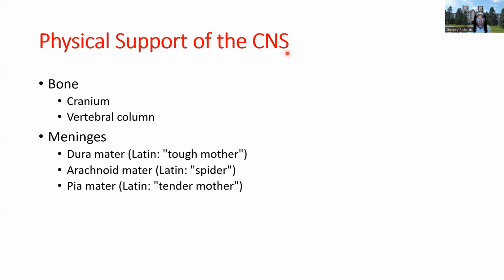We've got the dura mater, which is Latin for tough mother. As you would imagine, this is the thicker, tougher, outer, more protective layer of the meninges. Deep to that, we have the arachnoid mater, which is Latin for spider. And that's exactly the way the arachnoid mater looks. It's more of a meshwork, a network, and not necessarily a thick or continuous or tough layer as we see with the dura mater. In the arachnoid is where we have things like the blood vessels, and then deep to the arachnoid, but above the pia, is where we have that cerebrospinal fluid.